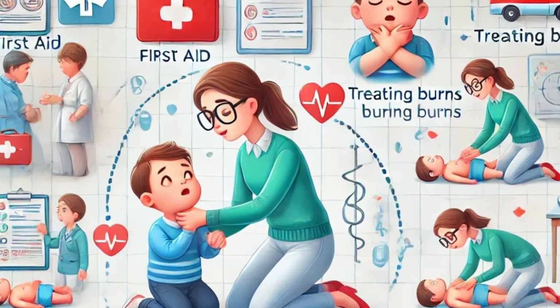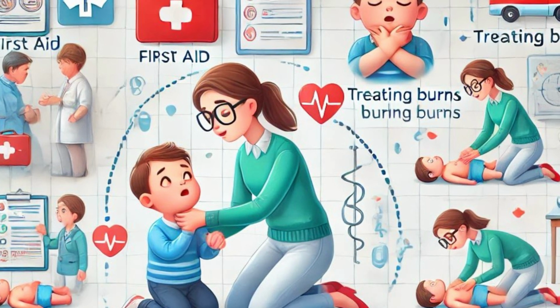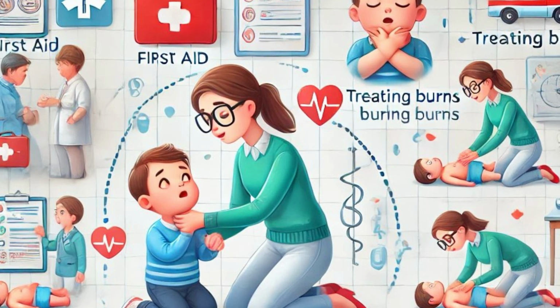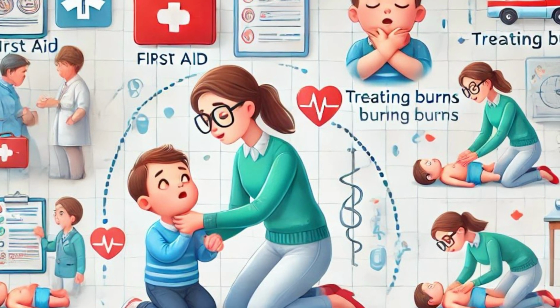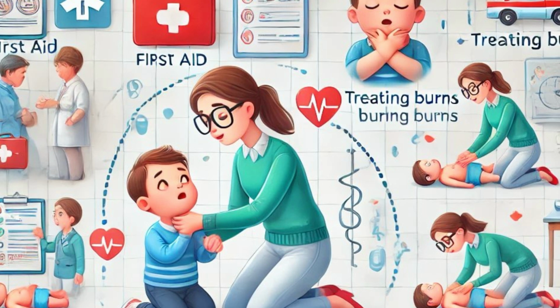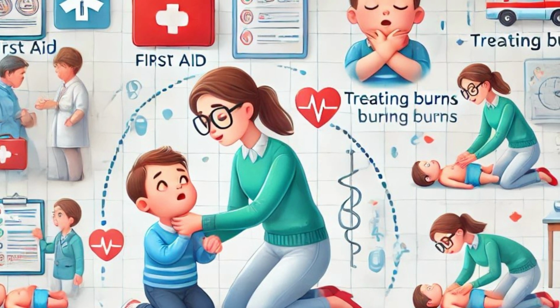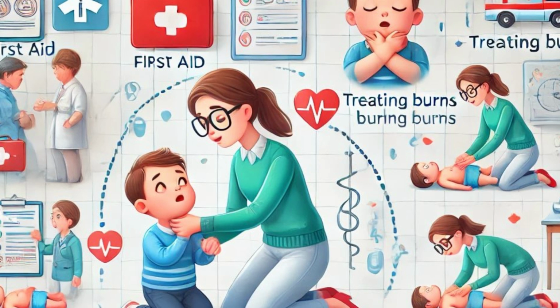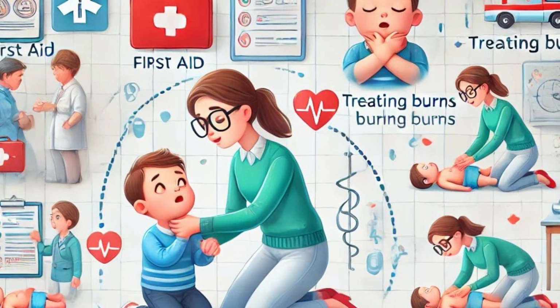How long do febrile seizures typically last? Most febrile seizures last less than a minute or 2. When should we seek medical attention for a febrile seizure? If the seizure lasts longer than 5 minutes, if the child doesn't regain consciousness afterward, or if it's their first febrile seizure, call 911 immediately.